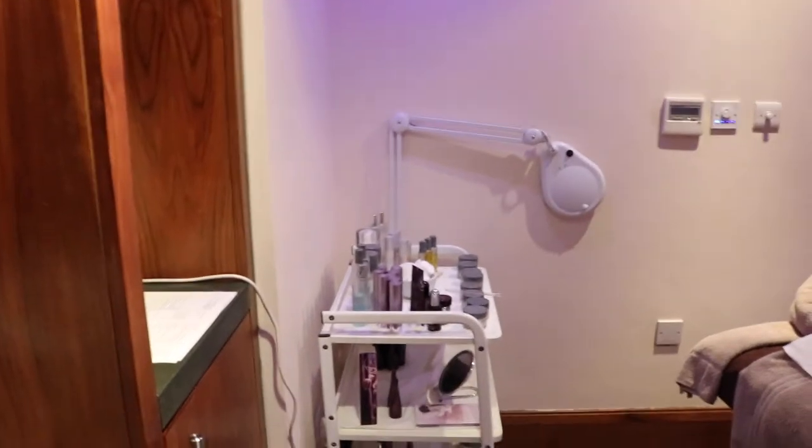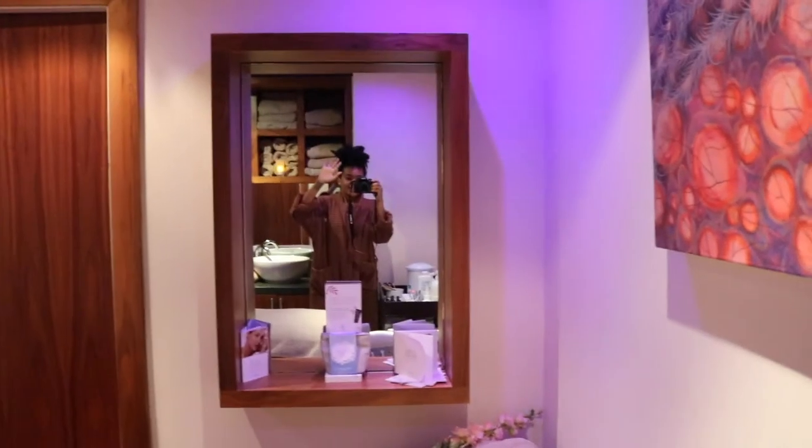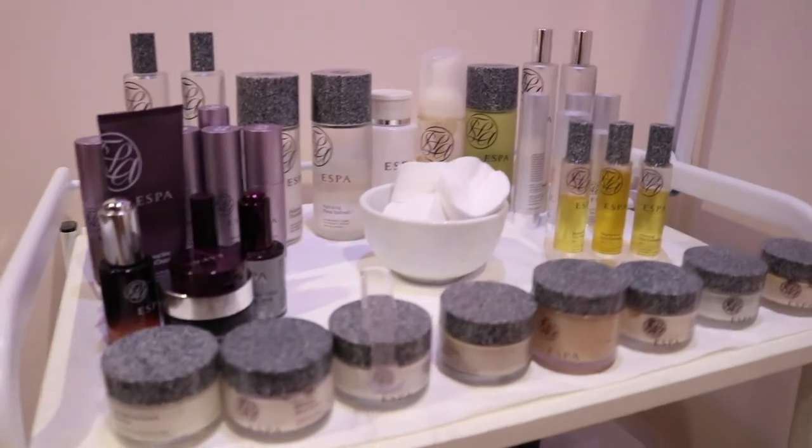So we're going to have some spa treatments, some breakfast, and then hop back into the pool and use the amenities. I'm just in the room, about to lie down and have my massage. Hi guys! And these are all the really nice spa products. Hello! I finished my treatment now, so I'm just trying to keep nice and quiet. Beautiful, relaxing spa.